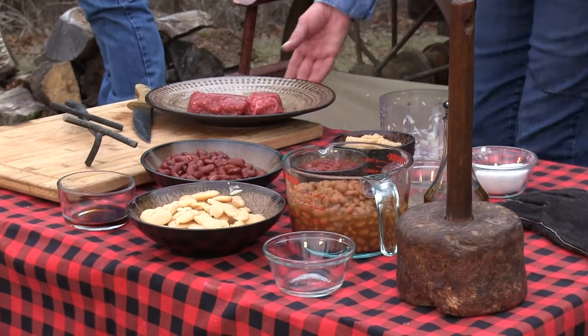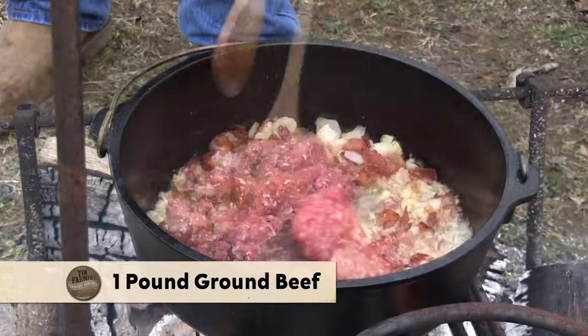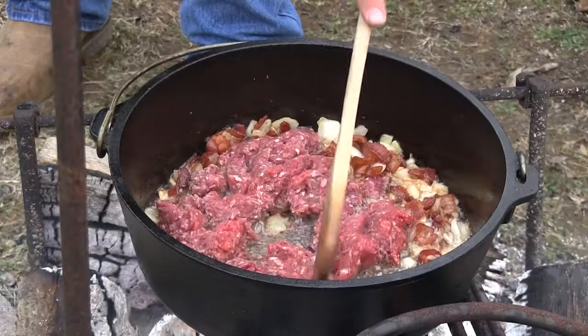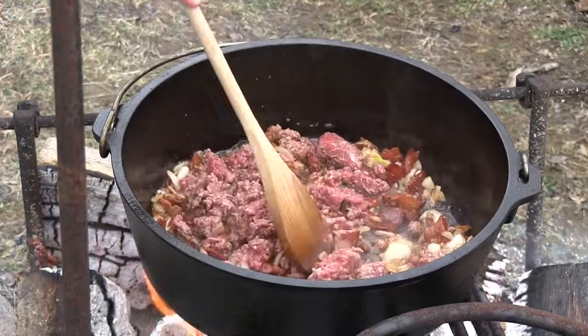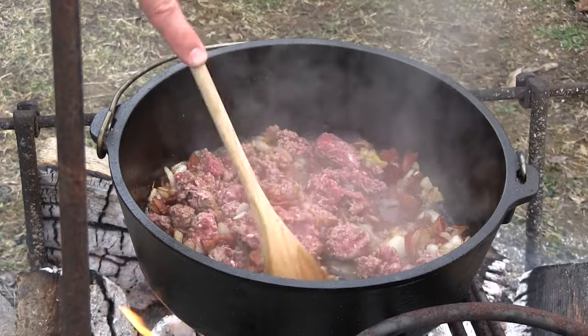That's true. All right, it's time for some burger. Let's put half of that in. And a pound of hamburger. Now look at that beef. Look how lean it is. It almost looks like elk. So bacon, onions, and beef.